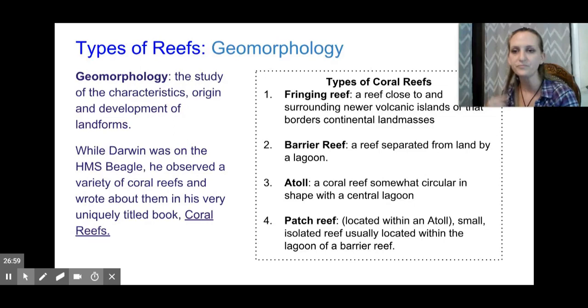So, anyways, while he was on that boat, he also came across many islands. When you have an island arc or island chain, they might be a couple miles away from each other in the ocean, but they're all kind of next to each other, kind of like Hawaii. So he was able to see this different progression of steps. He proposed that corals will start as a fringing reef.